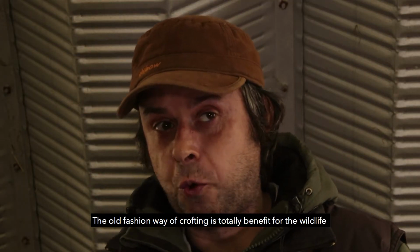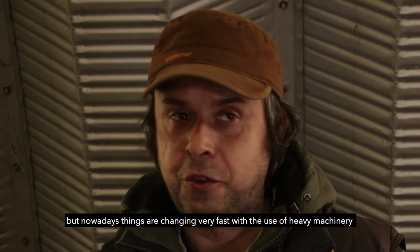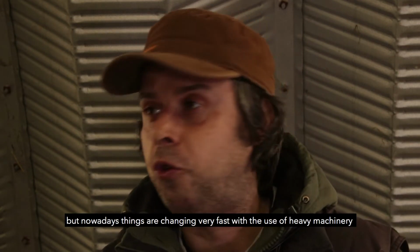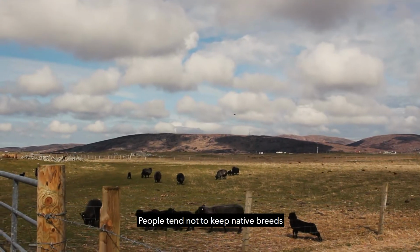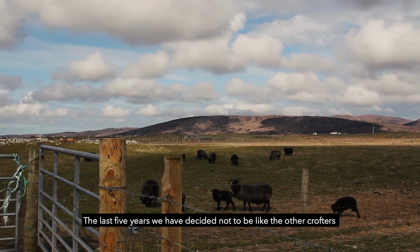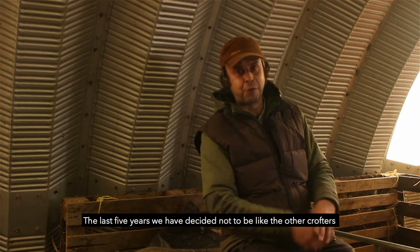The old-fashioned way of crofting is totally beneficial for the wildlife. But nowadays things are changing very fast with the use of heavy machinery and new breeds of sheep and cattle. The people tend not to keep native breeds. For the last 5 years we have decided not to be like the other crofters.